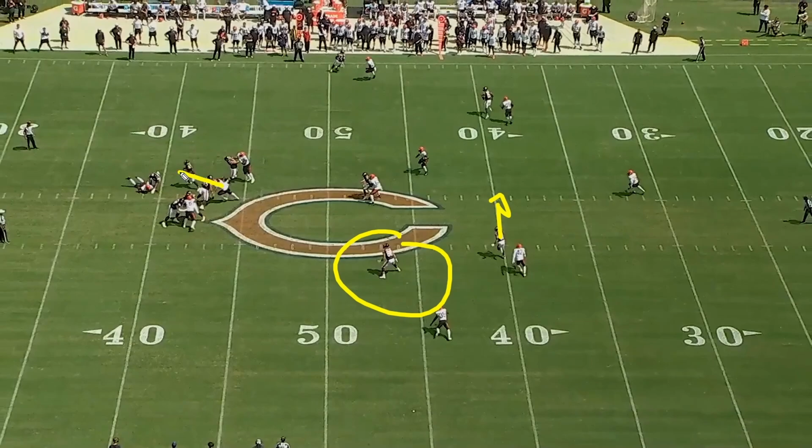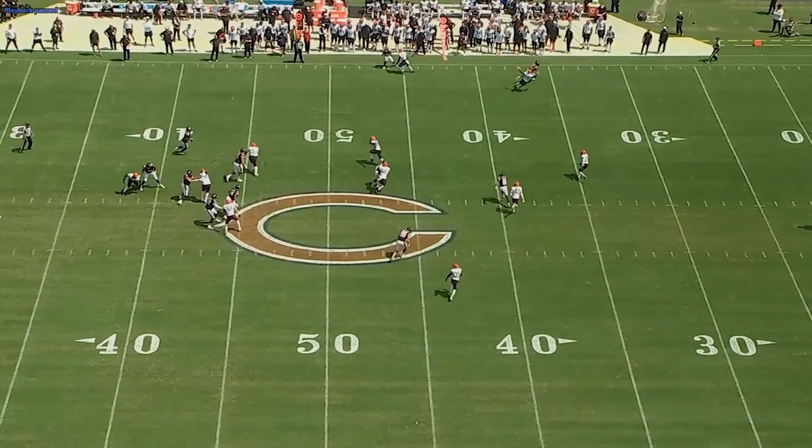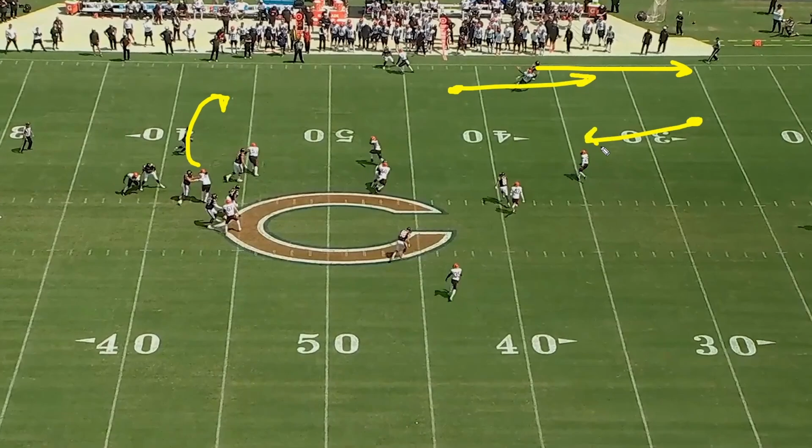But he feels pressure coming right here, so he spins out and then gets his eyes back downfield, and Rome does a great job right here, seeing his quarterback getting out of the pocket, and right when he sees it, he takes off upfield. If you're close to the quarterback, you go up the field. If you're far away from the quarterback, you come back to him, and right here, Rome is kind of in the middle, but he's probably a little bit closer than he is far, so he's going to go up the field.